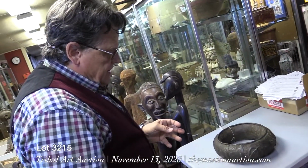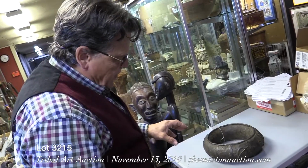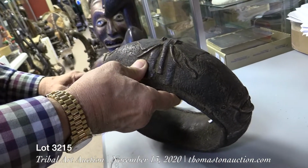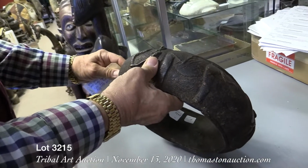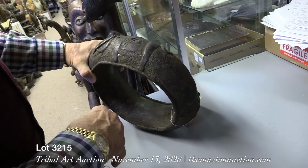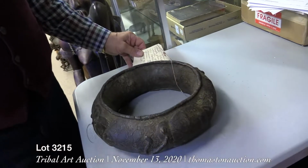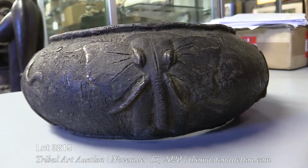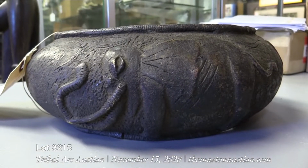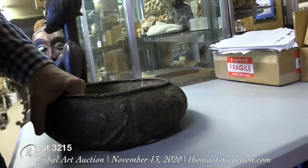This would have been a piece that would have shown the wealth of the chief. This is a cast copper bronze alloy ring with elephants all around it. There's elephants there, more elephants here. And if you go back, it has elephants in different positions. This piece weighs about 20 pounds, and these were owned by the chiefs only. 3215 is the lot number, and this one is possibly 17th to 19th century, but no newer than that, and from the Yoruba peoples in Nigeria. I think the estimate on this is $20,000 to $30,000, but they've been known to bring $50,000, $80,000, $100,000.